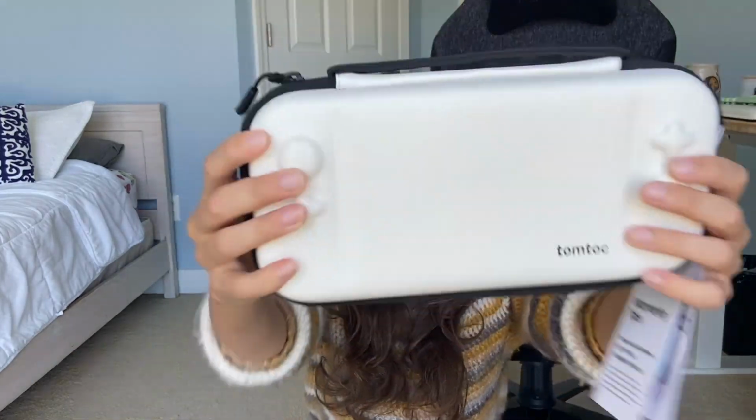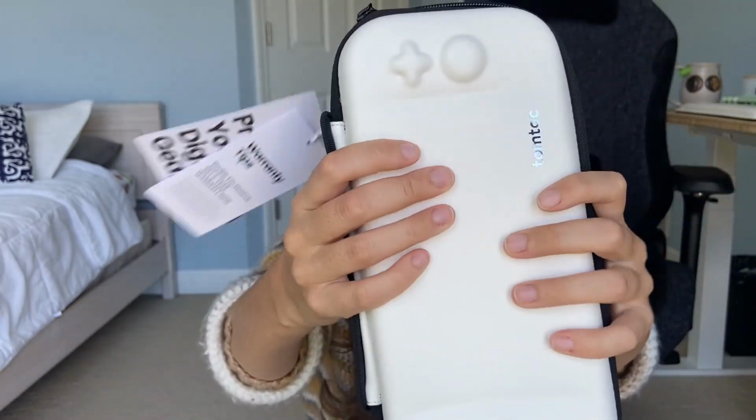And another comparison, I have a lot of TomTalk cases. If I get any more, I'm gonna have to do like a giveaway or something. I have so many, they've been so generous, but so this is still smaller than this big case. Oh, there it goes. So let's open this one up and see some of the main differences. Aside from the fact that this one doesn't have like a fabric-y outside, it's very squishy, it's very nice. That's pretty cool. I like the white.